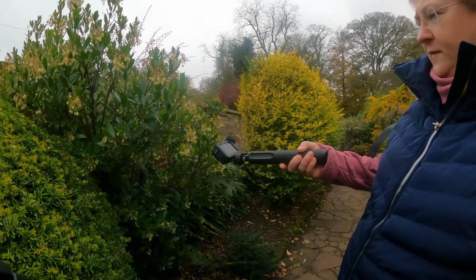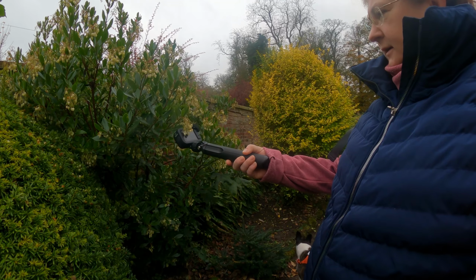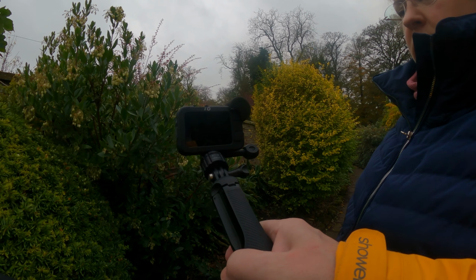They look like Lily of the Valley. They're not Lily of the Valley, but they look like it. Yeah. Take some pictures. Use the camera. So I've set it so all you have to do is press that button and start recording.